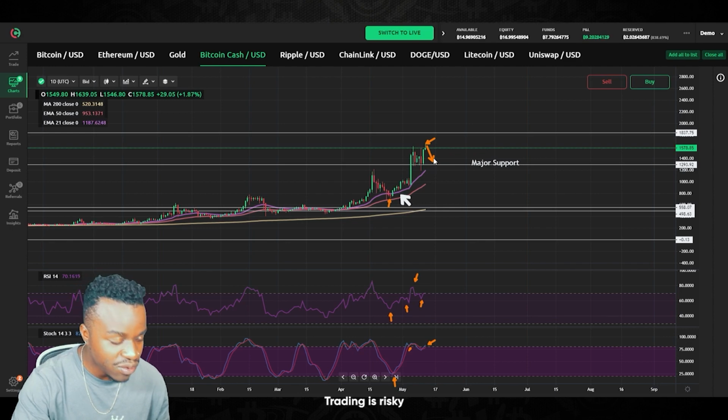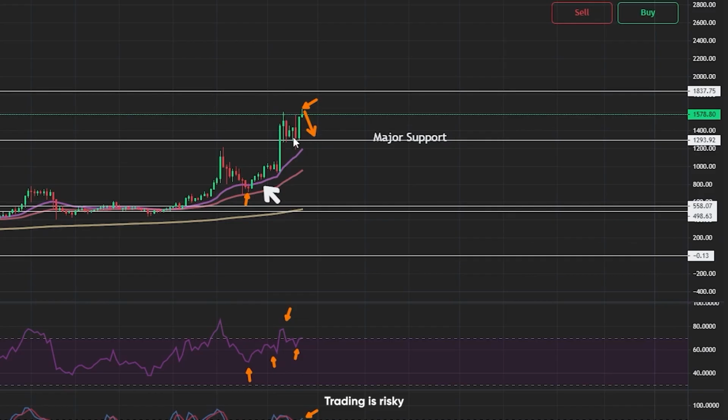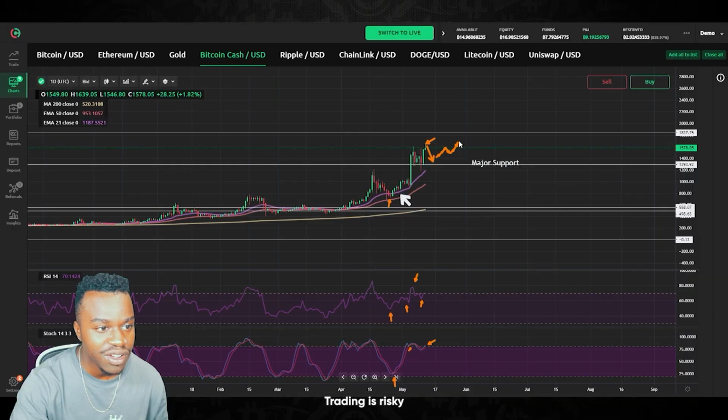So we do have a buy the dip opportunity again, right at about $1,300, or even a little bit higher at about $1,400. That's where I would be looking at for an entry, because that would give us a higher low compared to this previous monthly support, and then Bitcoin Cash to bounce off that level, trade in a tighter range before eventually breaking out past 1,800 and building support up there.